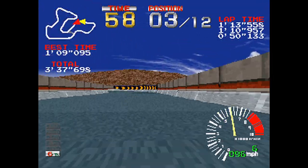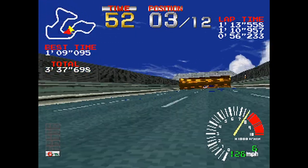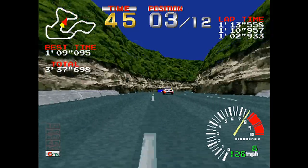So I would say the Link cable probably wasn't the most irrelevant peripheral ever created for the PS1. Because at least, if you bought this thing, you probably did have two PlayStations in the house. You may have done. It would have been useful. But anyway, that's a quick chat about Ridge Racer.